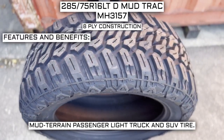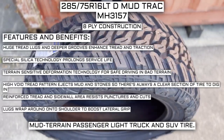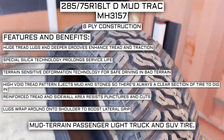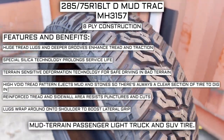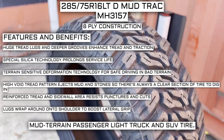Some of the manufacturer listed features of this tire include huge tread lugs and deeper grooves enhance tread and traction. Special silica technology prolongs service life. Terrain-sensitive deformation technology for safe driving in bad terrain. High void tread pattern ejects mud and stones, so there's always a clear section of tire to dig in. Reinforced tread and sidewall area resists punctures and cuts. Lugs wrap around onto shoulder to boost lateral grip.